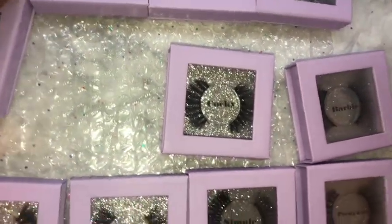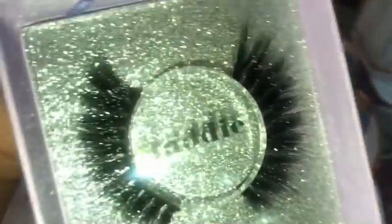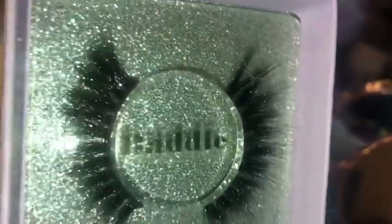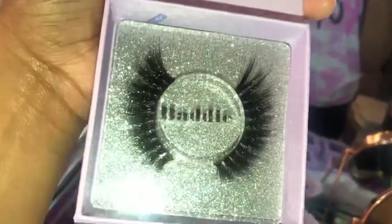Next is Betty. She and Baby Girl are my darkest lashes. They're really thick. Not so much thick, but dark. I don't know how to say it, but they're on the dark side, so they're not really thin, they're a little thicker. But Betty. Okay.